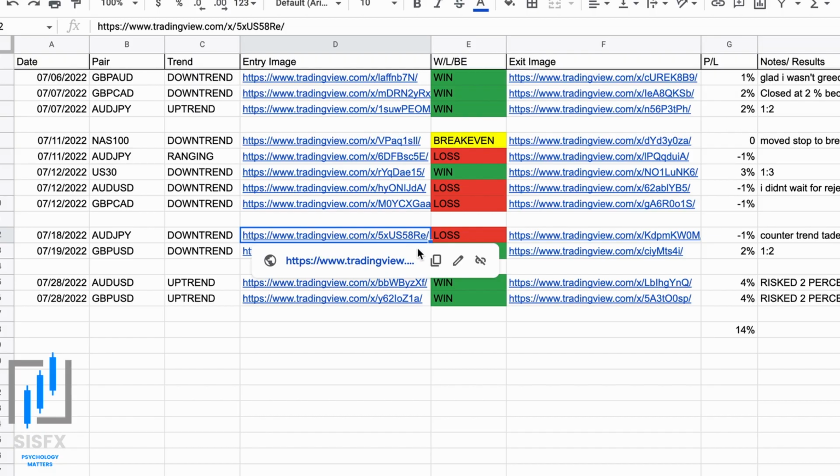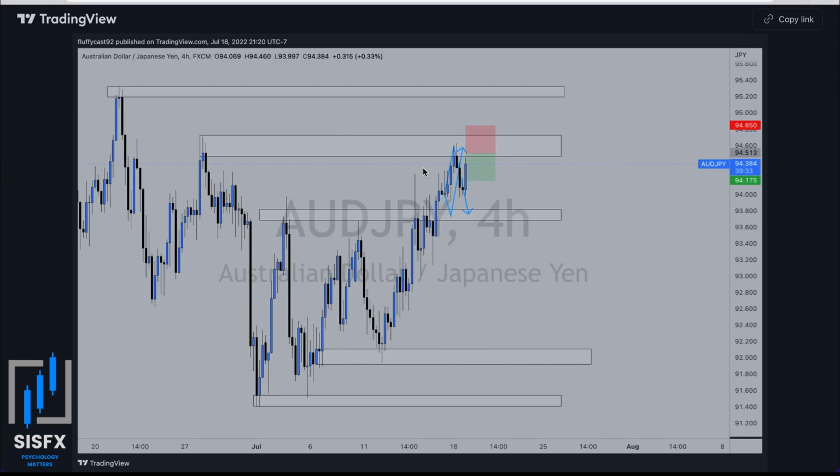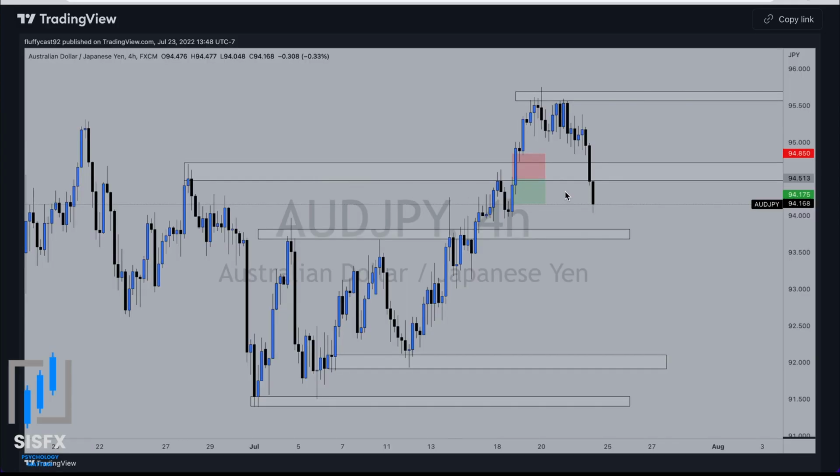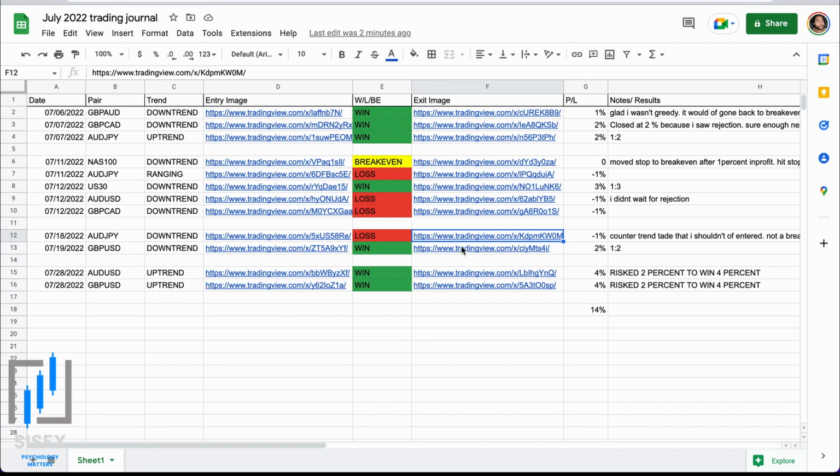So let's see this loss, AUD JPY. Wow, I can already see I did not wait for the break and retest, so that's probably why I lost. So let's go look at the exit image. And obviously I was just wanting to make a quick buck, and I failed miserably and didn't follow my trading rules. So even now, as a profitable trader, I still make mistakes.